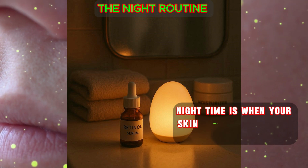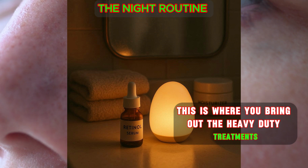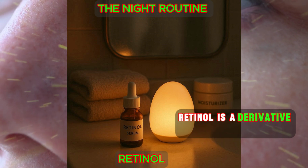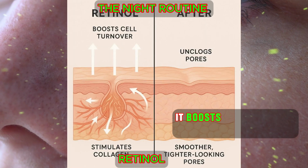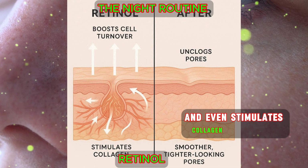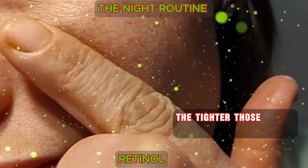Nighttime is when your skin heals and repairs itself, so this is where you bring out the heavy-duty treatments. Retinol, 3 to 4 nights a week. Retinol is a derivative of vitamin A, and it's like the superstar of skincare. It boosts cell turnover, unclogs your pores, and even stimulates collagen production. The more collagen your skin has, the tighter those pores look.